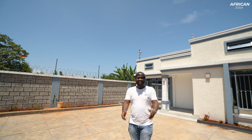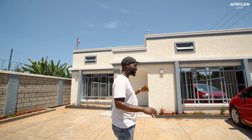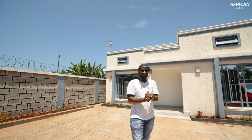Now with me here today is Melvin. He's going to tell us at least where we are. Where are we, Melvin? We are in Ruiru, Deikyo area, Kiambu County. Yes, we are in Ruiru, and right here behind me is a 3-bedroom bungalow which sits on a 40 by 80 plot, which is approximately 150 square meters.